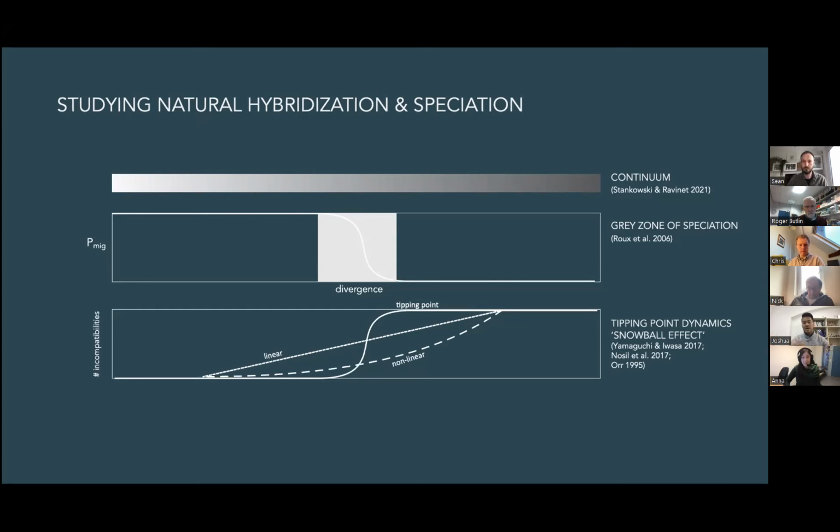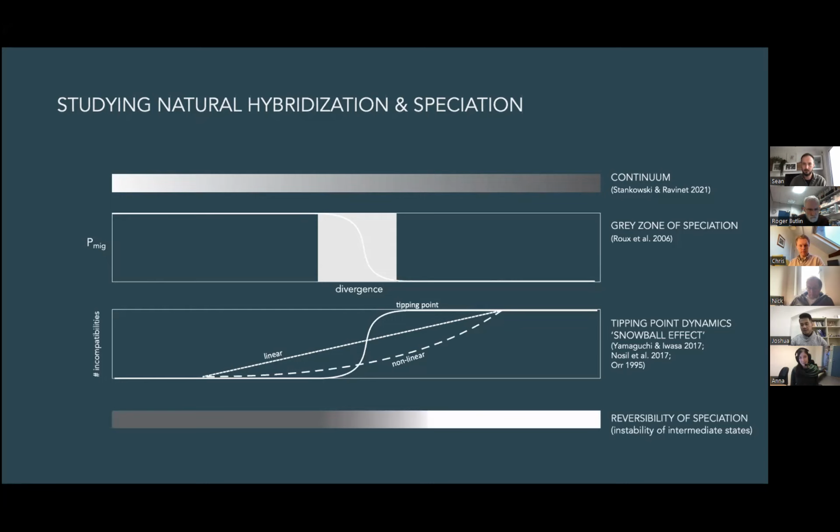That really depends on how we might view the effects of these incompatibilities on the resulting hybrids and how deleterious they might be if you have multiple or just a few. This also addresses a little bit the idea of reversibility of speciation, or we might be thinking about the instability of intermediate stages. So maybe some other sides of this grey zone of speciation are much more stable, and being around this midpoint is more of an unstable state. That might not necessarily lead to a collapse of speciation or proceed to more reproductive isolation. Maybe not necessarily complete on either end, but this in-between state is not necessarily the most stable state.